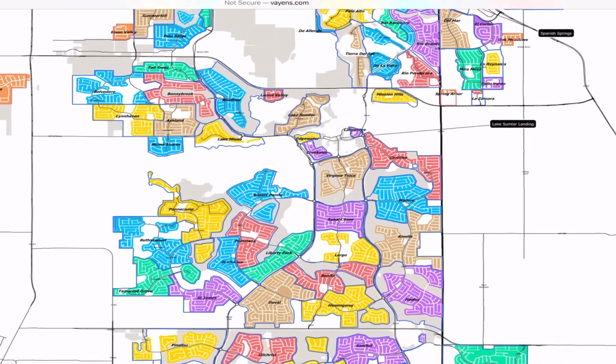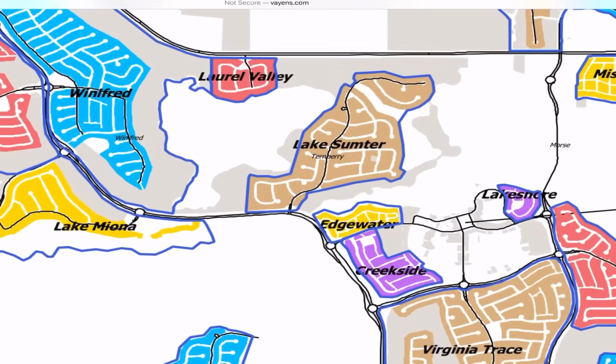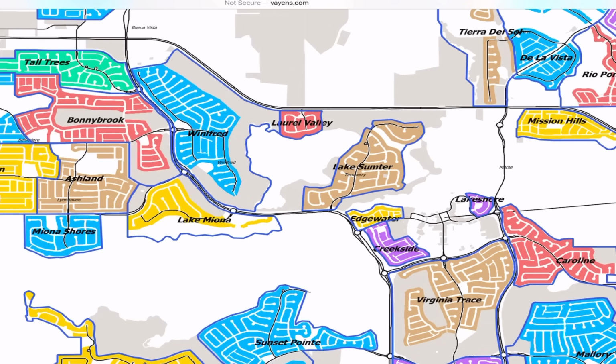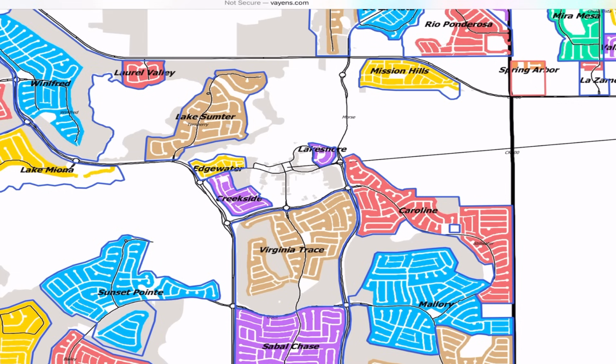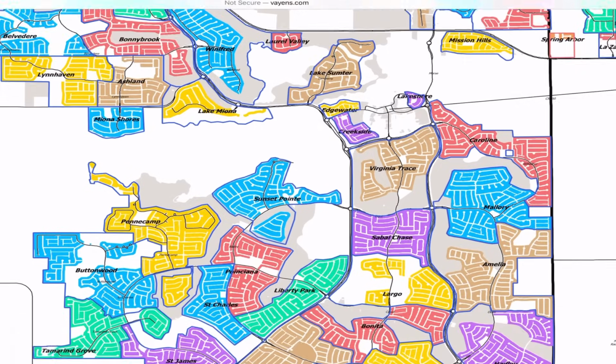All right, so let's kind of go down. So you got Spanish Springs. I want to point out Sumter Landing. You can see this village, Lake Sumter, the white part. You can look at, there's stores, there's the entertainment center, there's restaurants. It's a complete mini town. And you can see Virginia Trace, Caroline, lots of villages.